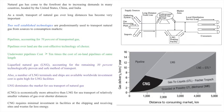As the utilization of gas has increased, its demand has increased. As a result, the transport of natural gas over long distances has become very, very important, and therefore gas transportation has to be discussed in great detail. Now, there are two well-established technologies existing today, and they are used to transport natural gas from sources to consumption markets.